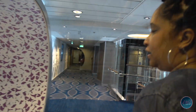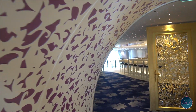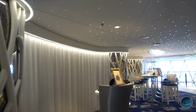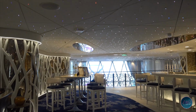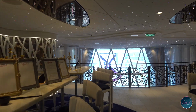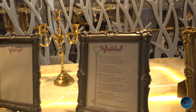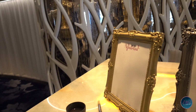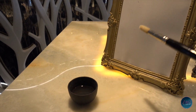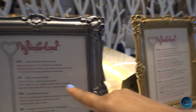Where you going, babe? This is called Wonderland. We don't have reservations here yet. No, because we didn't know if you would like the food. Here's the menus right here. Wow. And see, it comes like that, and then you have to dip your paintbrush in water. Yes, and then it comes up. Right there.